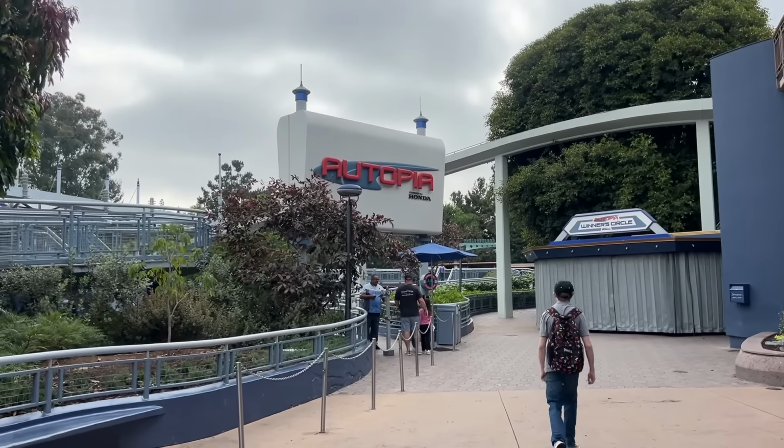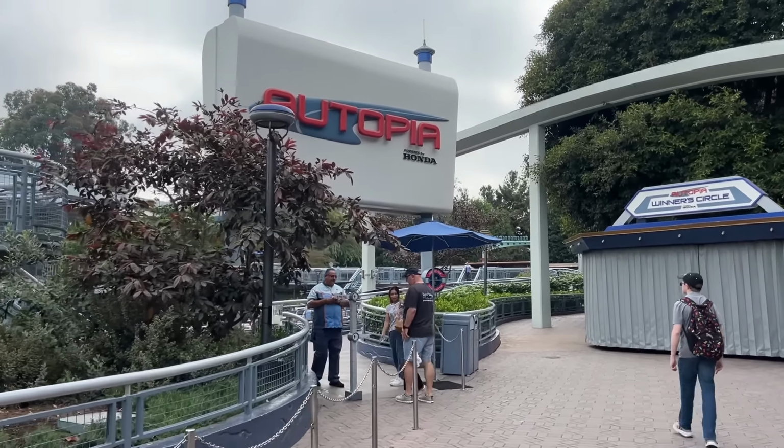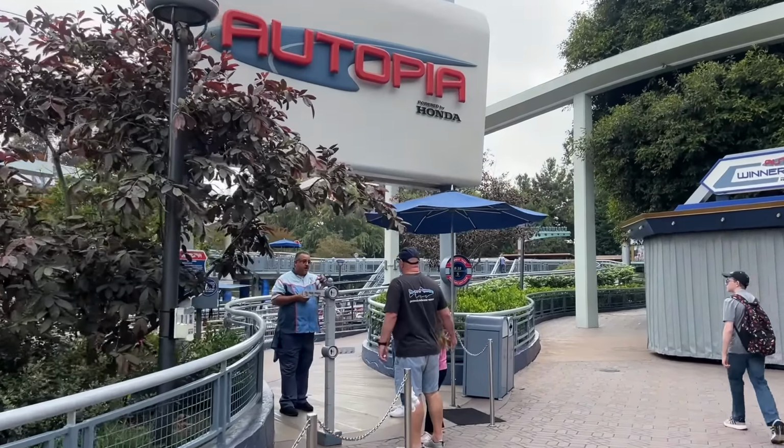Ride number 3 is gonna be Autopia. Now, at this time of the morning, they usually only have one line running, so we'll see how long it takes, even though it says 5 minutes.